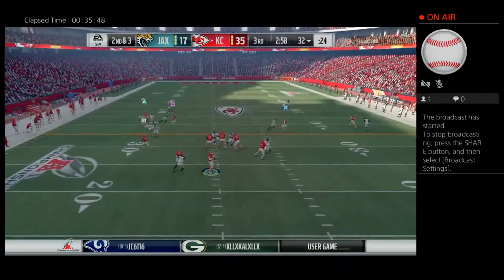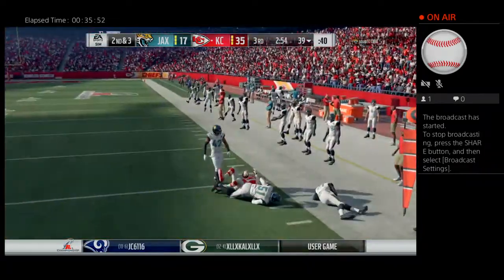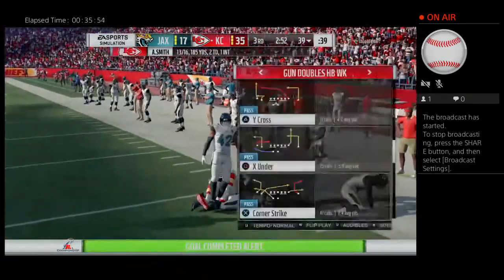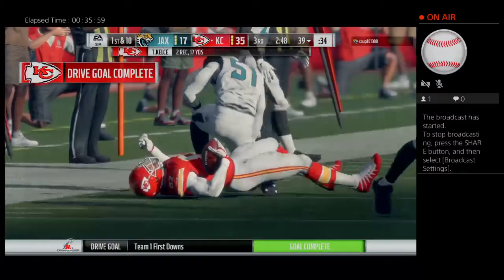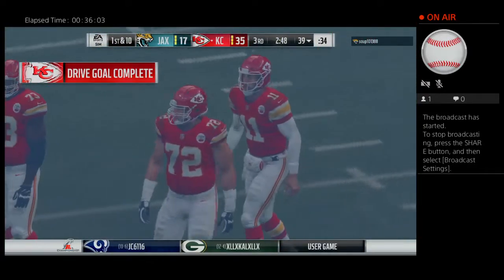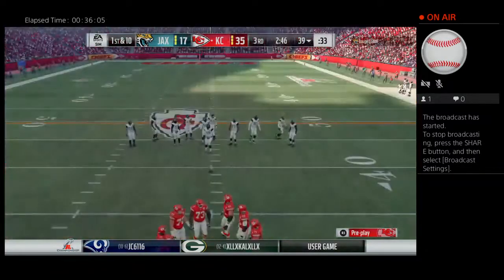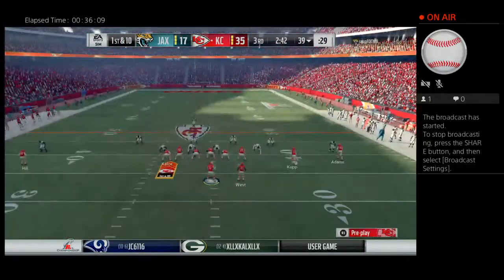A shotgun snap for Smith. To the right side, it's Kelsey. And he'll get it out near the 40 to the 39. A Kansas City first. Smith finding his fellow Pro Bowler Kelsey. Many different ways to create space, but on that play, he did it with that big, wide body of his. Didn't get a whole lot of yardage on the play, but it did what it was supposed to. Pick up a first down.